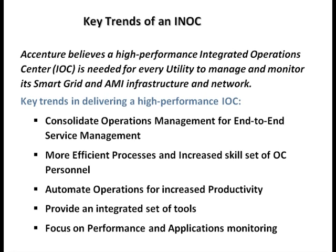Some of the other trends that make up the INOC are more efficient processes and increased skill sets of the personnel. We're able to automate the operations, with a focus on productivity. It's an environment where we've got much greater integration in how tools and systems are being used, and I'll talk a little bit more about that in a few minutes. And then we focus on performance and applications monitoring.